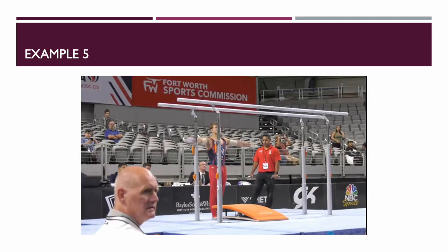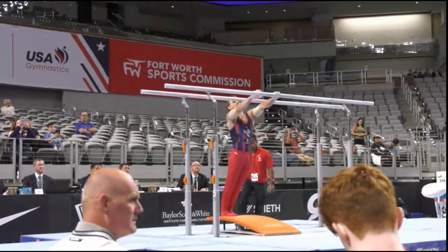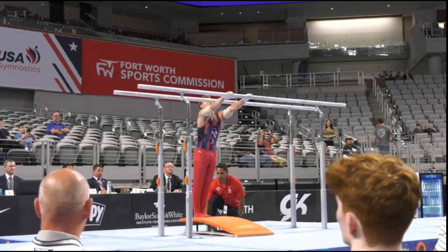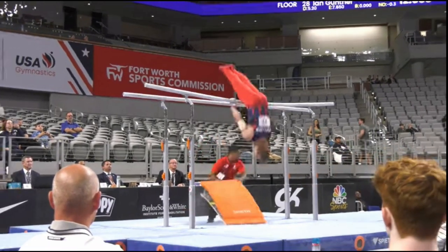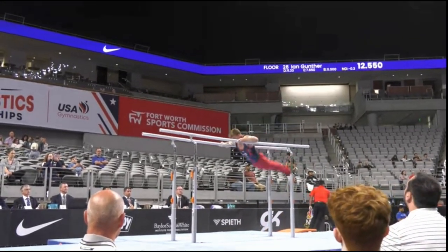And the last example we have is on parallel bars. We're going to see what we can learn from this routine. He starts from the side. He's going to do a pitch to handstand, maybe a style element. He does a pitch to handstand, which is a D from group 3.